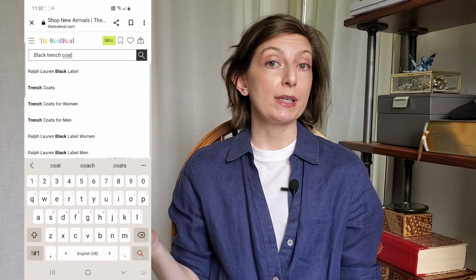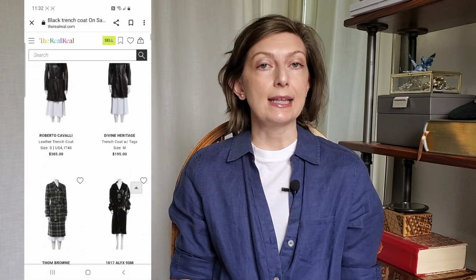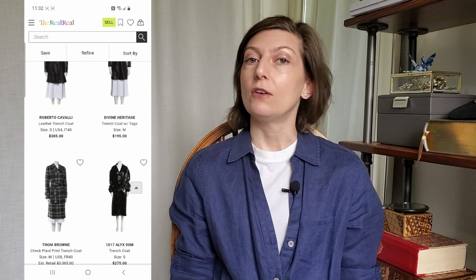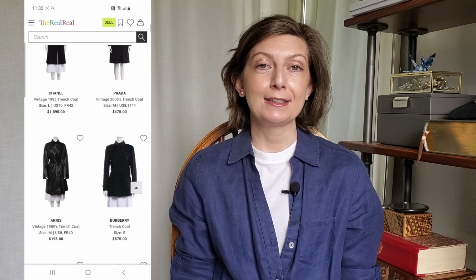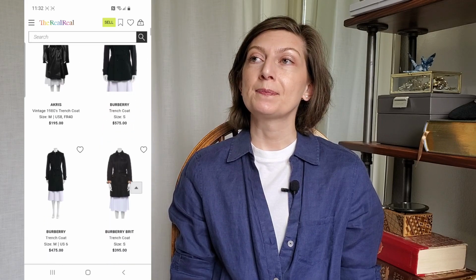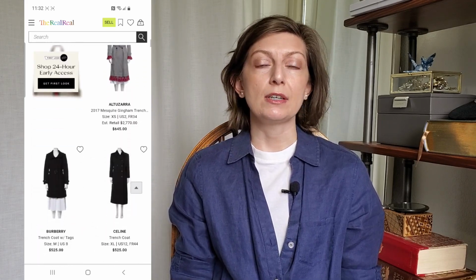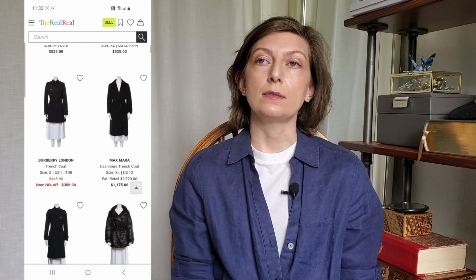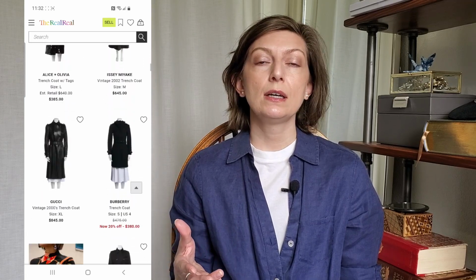I did buy it off of The RealReal, so that's the first place I went to browse and look. And yes, they have plenty of black trench coats, and they have plenty of Burberry trenches, which, like I said, I wouldn't say no to if I just couldn't find exactly what I was looking for. I do want something that's a little different.